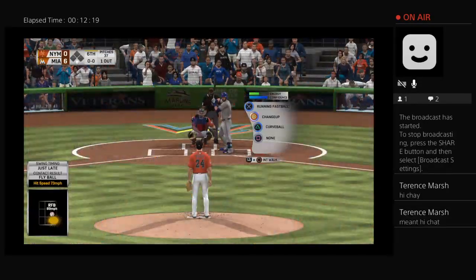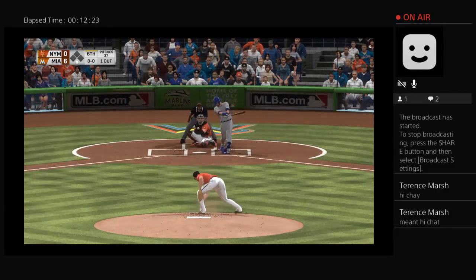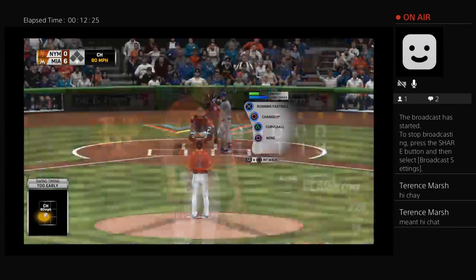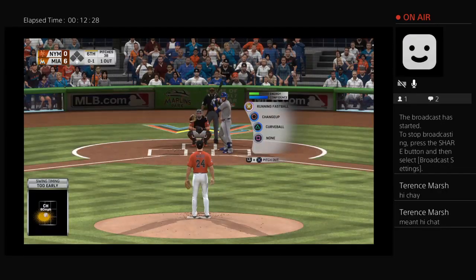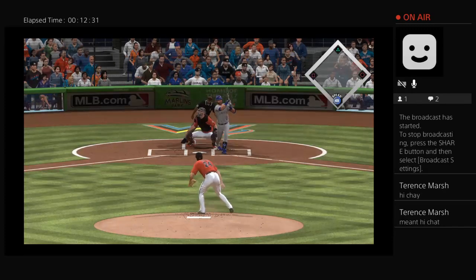Digging in to try it again. Kevin Plawecki comes into this at bat 0 for 1 in the ball game. Swung on and missed. It's 0-1. Boys, we see the pitch count. It's hard to remember the last time we saw a guy pitch this efficiently.